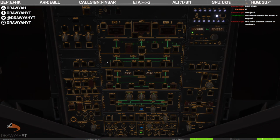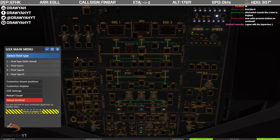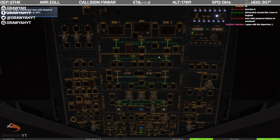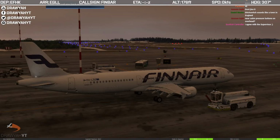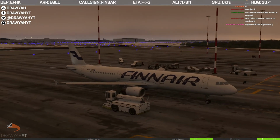Overhead panel, going to switch the engine bleeds off. Near cabin pressure on the overheads. It's type 1 and type 4 at Helsinki, I'm told, so we'll use type 1 fluid. Concentrate, 50%. We begin treatment now and observe. Fluid type 1, concentration at 50%. I will call you back when ready. Right, now we sit here and enjoy the anti-ice.